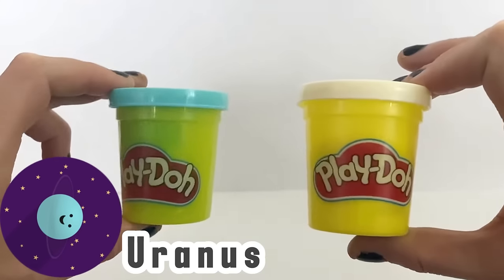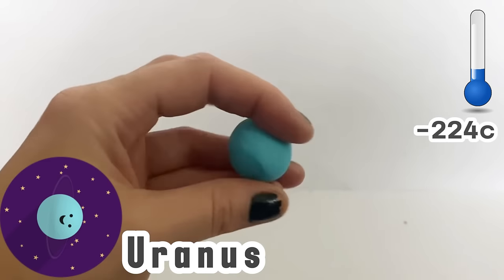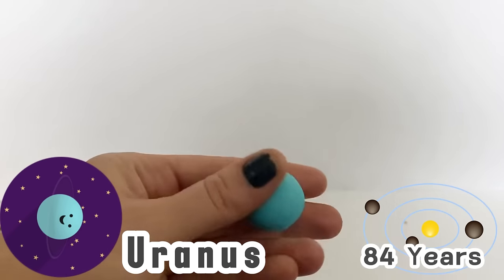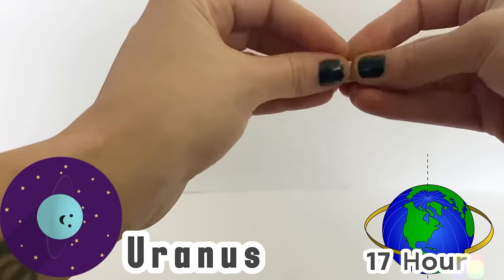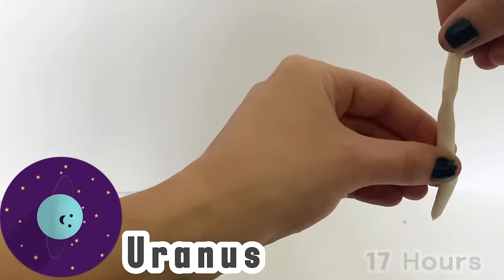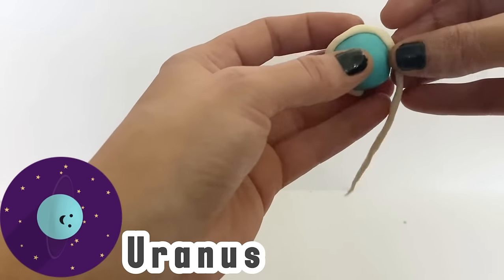Next in our solar system is Uranus, so we're going to use light blue Play-Doh and white Play-Doh and mix them together. Uranus is known to be -224 Celsius, the coldest planet in our solar system. It takes 84 years for Uranus to travel around the Sun. It is so far away. It takes 17 hours for Uranus to rotate on its axis, so its days are quite short. Uranus has 27 official moons.